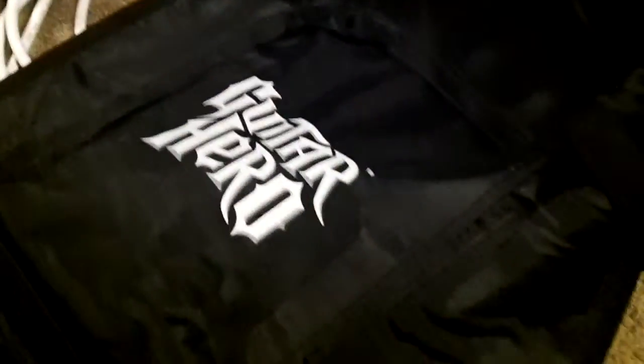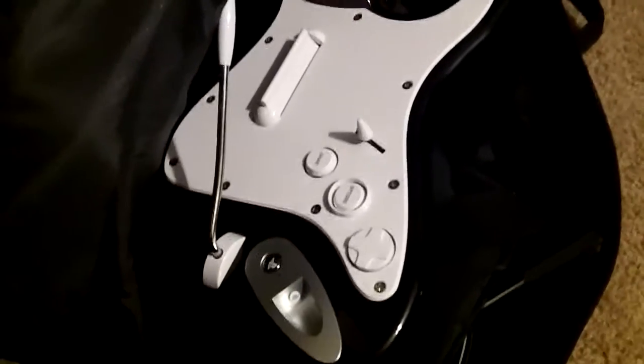This is pretty neat here. So I got Guitar Hero and I got Rock Band. What I did was I went and bought a dual guitar case. I'm actually going to show you. It's pretty neat. It's got padding. It's got a pouch for the microphone or the game. And then you got, look at that beauty, the Rock Band Stratocaster in there. And then if you flip it, you got the Guitar Hero guitar in there. So it fits both. Pretty cool.